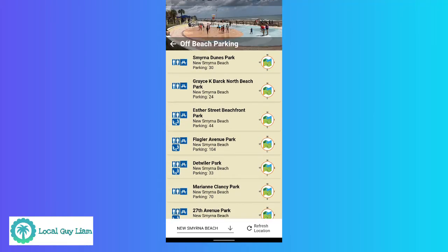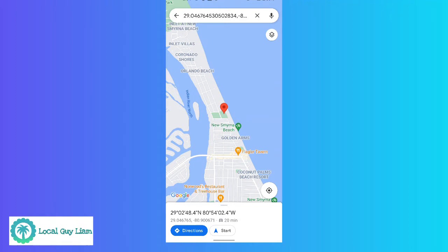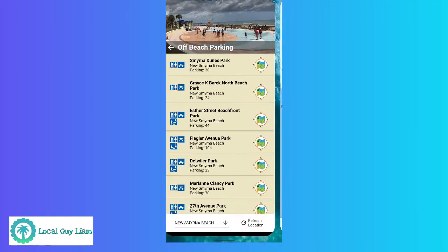So these typically, again, are paved lots, and they're close to the beach. It tells you how many parking spaces each location has. You know, it's not a lot, but they're close to the beach, so they're good access. They all have good restroom facilities there. Again, picnic tables, covered picnic tables, and they're close to the beach. Click on any one of these to get some information about them. This tells you where they're at, and that way you can get directions to that location.